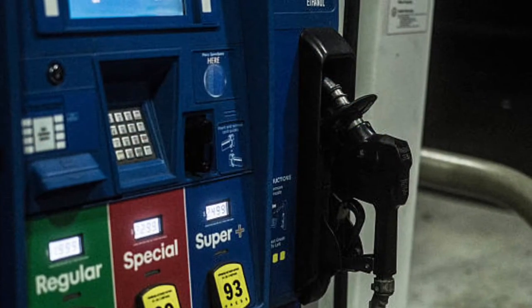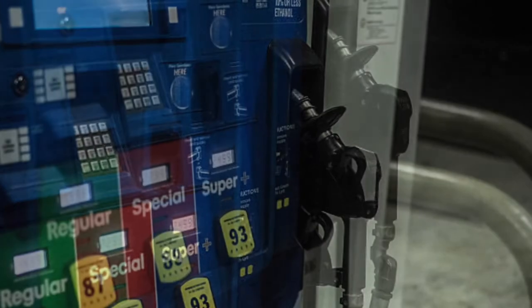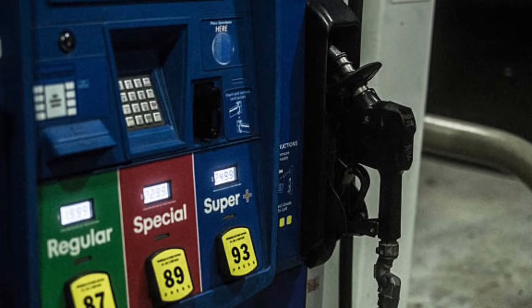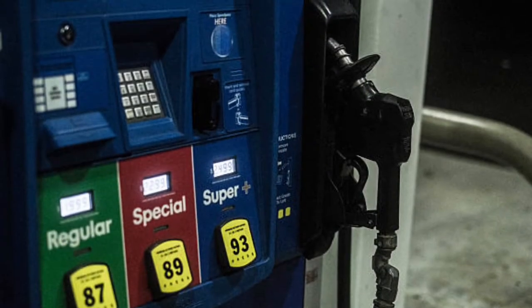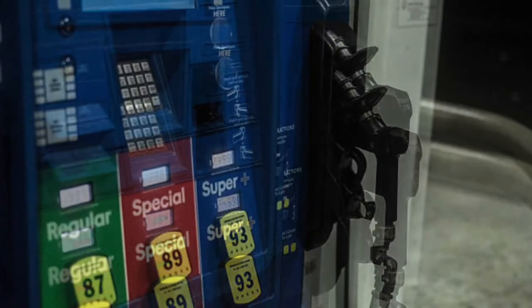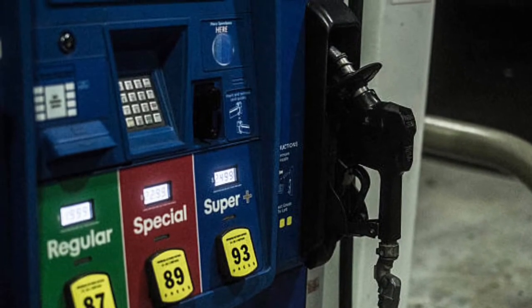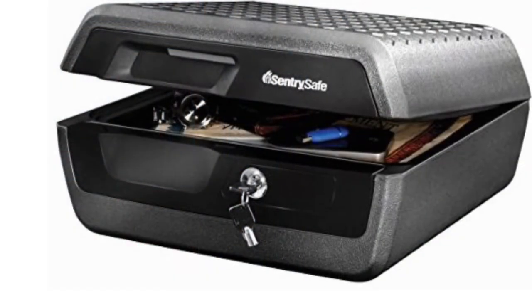Another important one, this is probably one of the top important ones, is fill your tank up. Start filling your tank up like a week before. Make sure if you got more than one vehicle, make sure they're filled with gas. The last thing you want to do is wait till after the storm or right before the storm and they run out of gas. It happens. Trust me, I know.